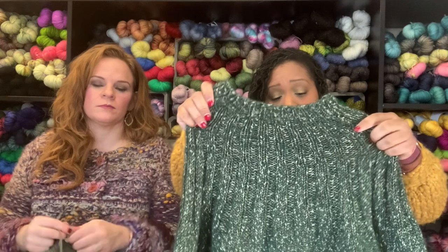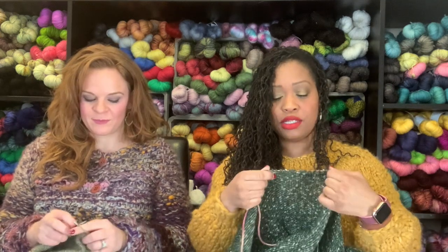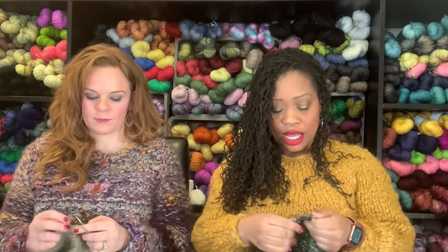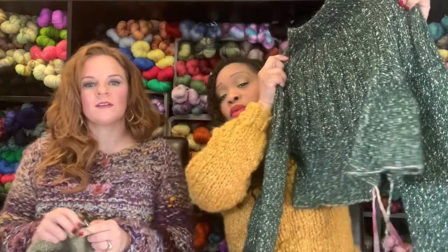And honestly, I didn't know much about knitting at that time, so I don't even know how I arrived at that decision. I just did it. But I'm excited to get this because I really like this sweater. I like the way it looks. I like the color. I like the yarn. But I just want it to be longer. So yeah.